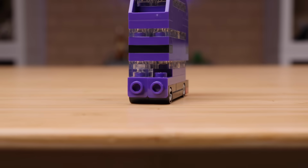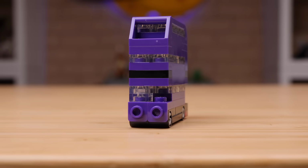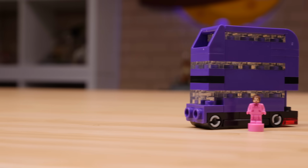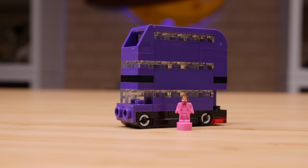The proportions here are exactly what I'd like them to be, and there's a few creative building techniques employed here, especially for the wheels, which just makes use of a Technic pin. I think that was a really clever solution.